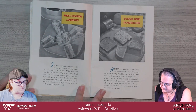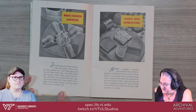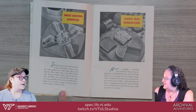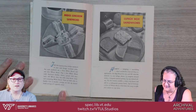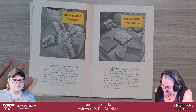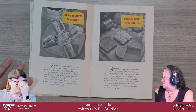So this is a three-decker sandwich. Again, we're going beyond the two pieces of bread. So we have American cheddar cheese. Not American cheese, American cheddar cheese. Cheddar cheese in America. And then we have spread with mustard. And then we have a wheat slice with bacon strips. And then white bread again. And then we toast that in the broiler.